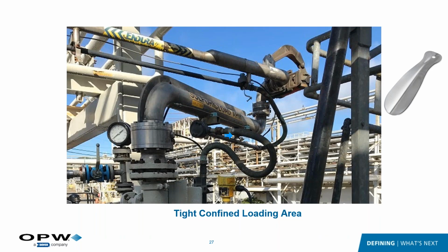A lot of times on these platforms, we could have lots of obstructions, lots of things that could interfere with the arm. And you see my little shoehorn reference. We feel like we've got to shoehorn the arm into a very tight space. So understanding where all the components are on a platform, whether it's lighting, I-beams, meters, piping, other loading arms, the access equipment, all of that stuff, we have to understand where it is so we can design around it so it's not going to be a problem.